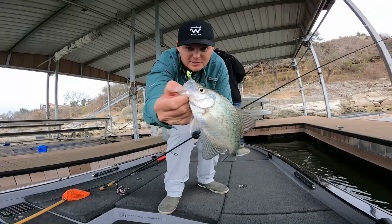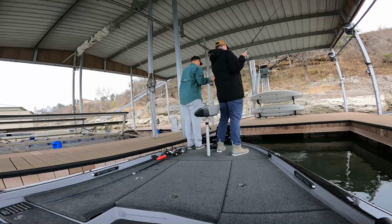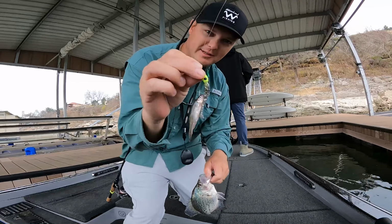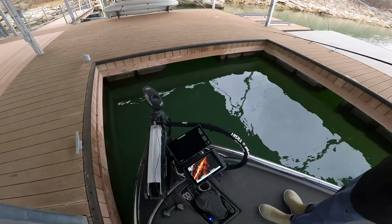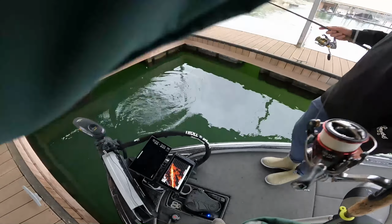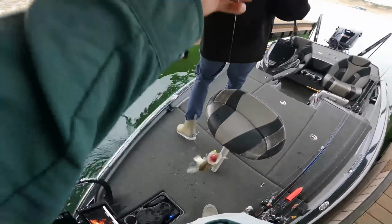Another little guy on the tiny crappie jig, little Kitek. Using little crappie jigs, little Kiteks with a minnow tipped on it for when they get finicky. Oh, that one hit it good. Oh, he bumped his head. Nice. Not that time. Just put on something smaller. I'm telling you, would you put on a littler jig? I want to see you catch some.